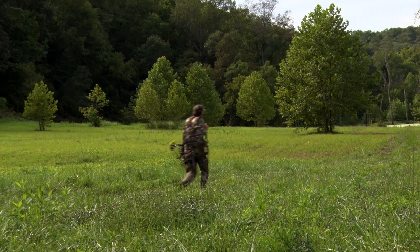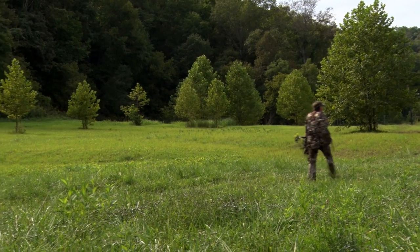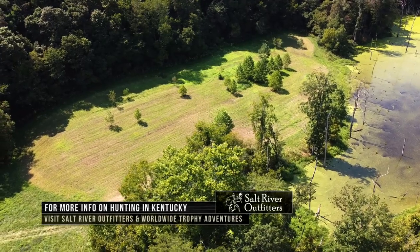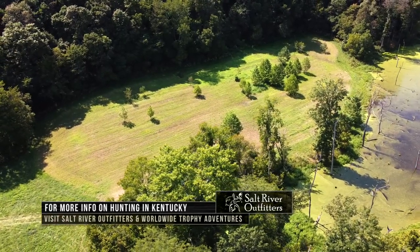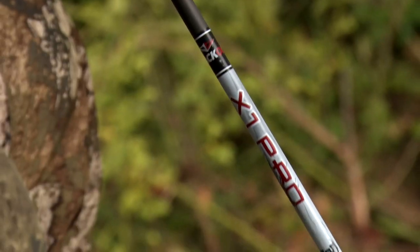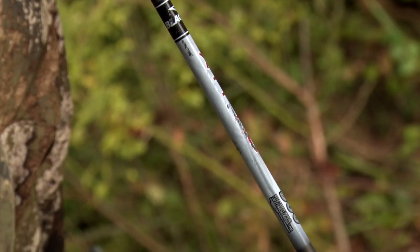If we don't kill one, we'll probably go back to that stand, but tonight we're going to be hunting near this marsh. This marsh is a place we've had success in the past. It's a giant food plot, lots of deer around it. I mean, it's just a fun place to sit, even if you don't see a shooter, so we're going to ease up into the stand, get settled in.